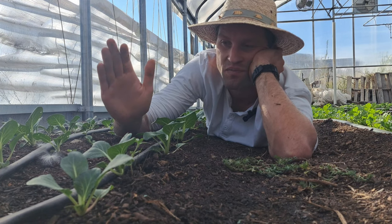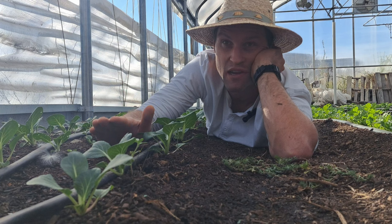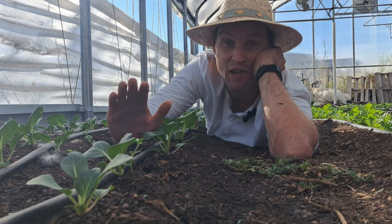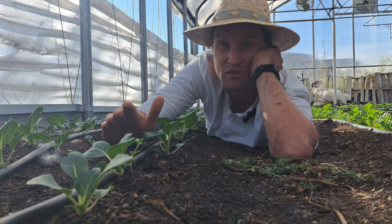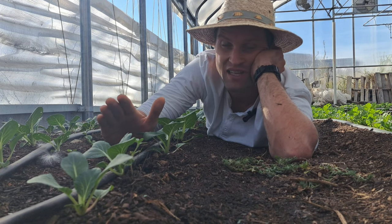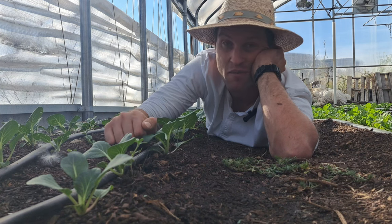So keep a garden journal. It is the most valuable resource I have on the farm. And I have a lot of other resources that cost a lot more money. But keeping a garden journal doesn't cost me any money. It just requires discipline and paying attention to the dates and yields and all that stuff. So try and incorporate that in your gardening next year.